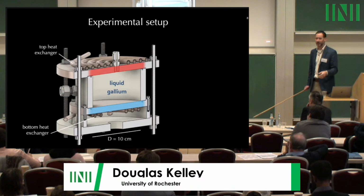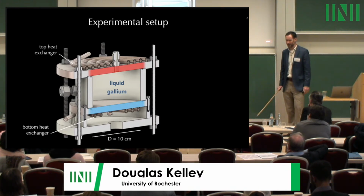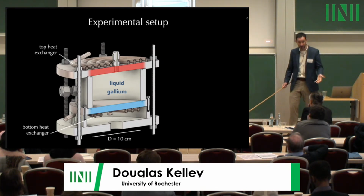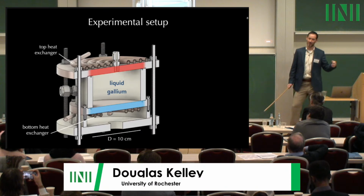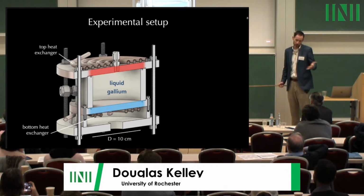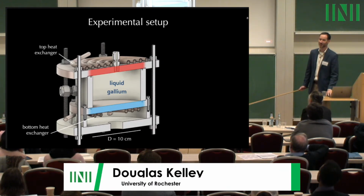And by the way, I told you earlier, thermal convection is very weak compared to compositional convection. But thermal convection is a lot easier to induce in the lab. So we built this device to do thermal convection. We expect that if the Rayleigh number for thermal convection matches the Rayleigh number for compositional convection, flows would be very similar. So we believe it's a reasonable idea to model compositional convection this way.